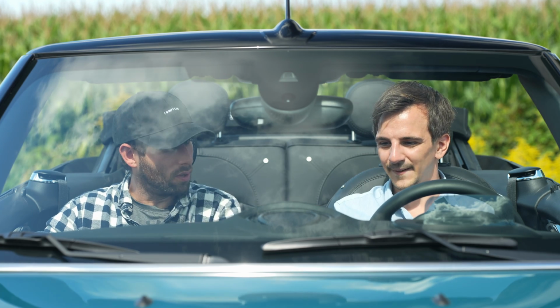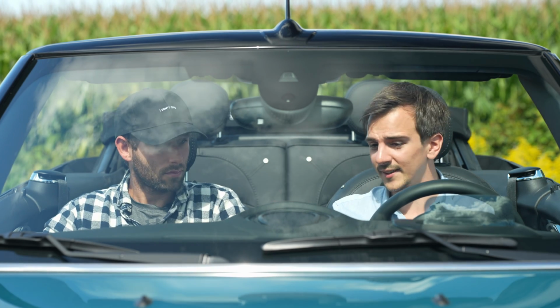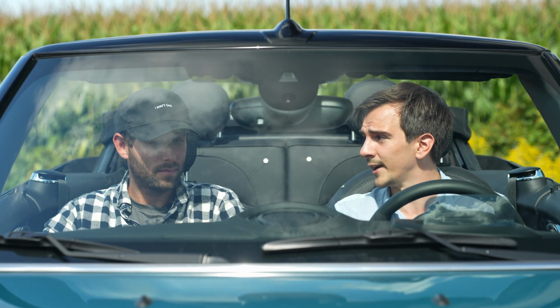And then this, which looks cool. So this is a throwback, right? Because Mini used to have the gauge cluster in the center, like the very first Mini, and actually all the stagecoaches that were drawn by horses in the Victorian era in London.